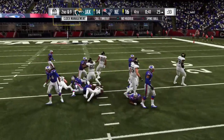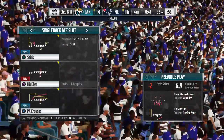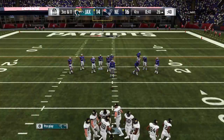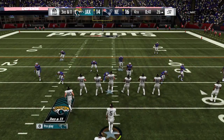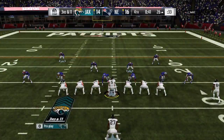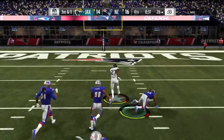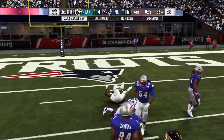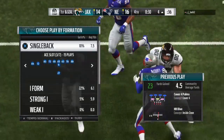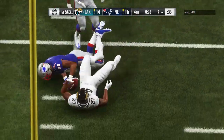On second down, here's Fournette. And it's been like this all night long, nowhere to run as they stop him behind the line. The Jaguars on third down, they've hit 2 for 4 thus far. This is 3rd and 11. They'll run it again with Fournette. And they do get him down, but not before he's able to slip it inside the 5-yard line. They're able to convert on third down, and that sets up a 1st and goal.